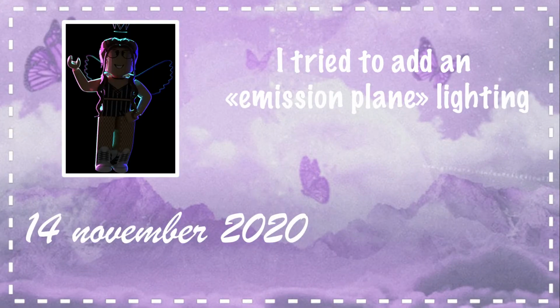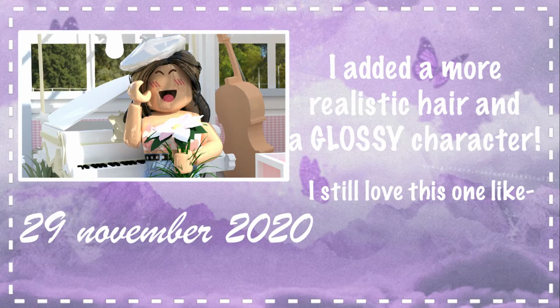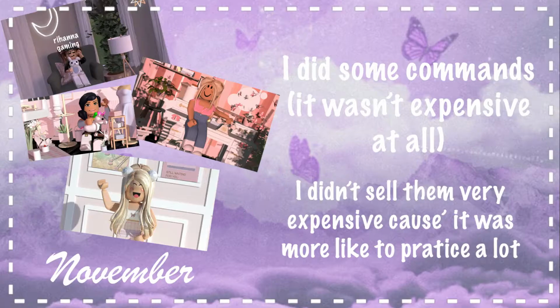On the 14th of November, I tried to add animation plane lighting, and the result was kind of cool, so I like it. On the 29th of November, I added a rig to my character, changed the character on Roblox Studio, and I learned how to do some glossy characters. And all through November, I did a lot of commissions. I didn't sell them very expensive because it was more to practice. I won't show them all because there are really a lot of GFX.